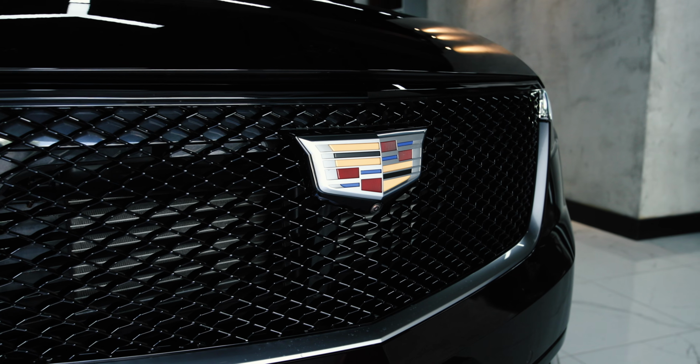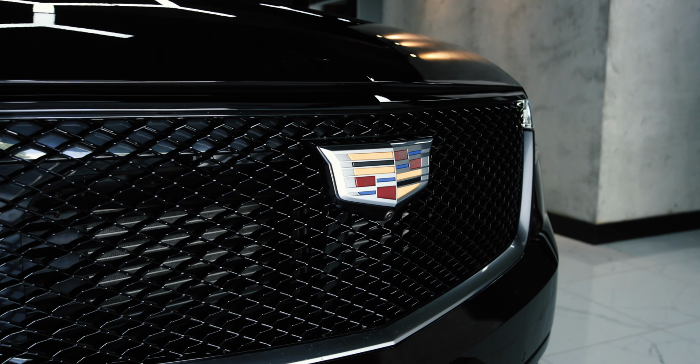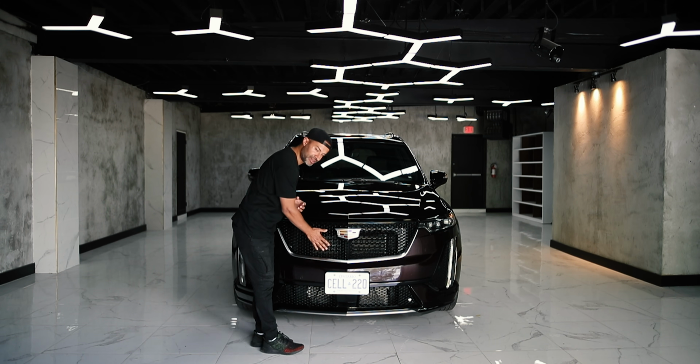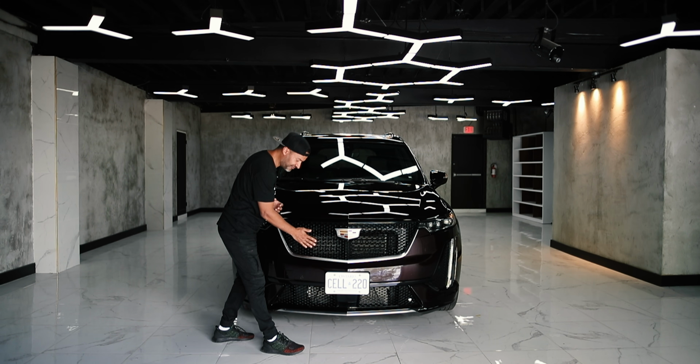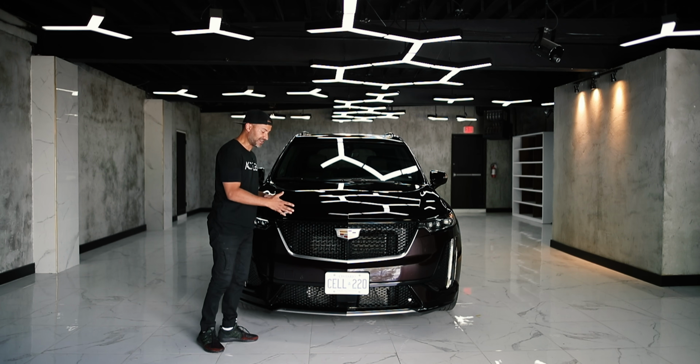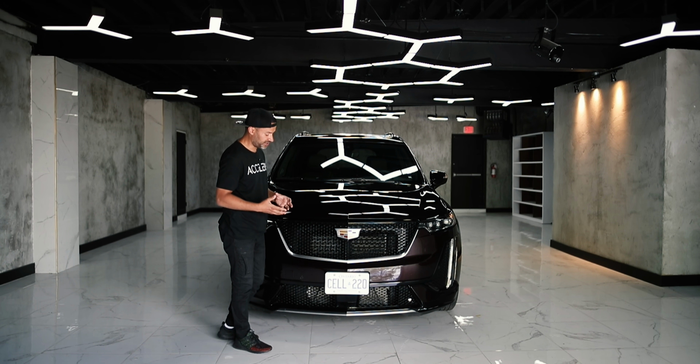So on the front here, I like the quality of this grille, it's complete all the way through, and it's very solid. It's not cheap plastic. I'm pushing it in and it's got a very small amount of flex, versus a lot of other brands where you just push it in and it flexes a lot. So that shows me there's some quality here.